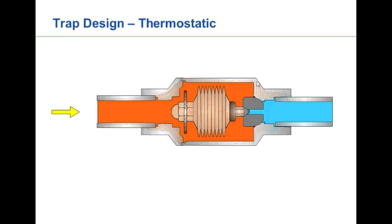These traps may be a little bit slower cycling than the bucket traps, so maybe once a minute, twice a minute, maybe a little bit more, but you should still see a distinct on-off cycle, and if you're testing with ultrasound, you should hear a distinct on-off cycle as well.